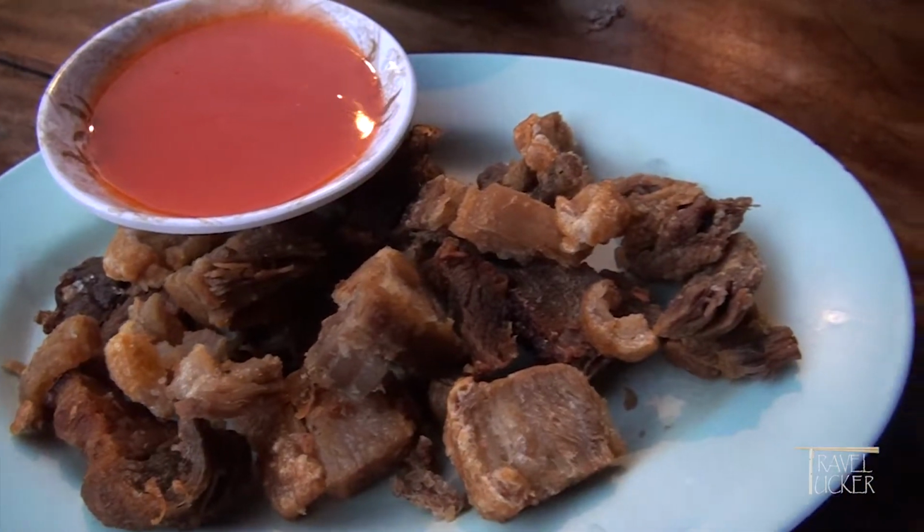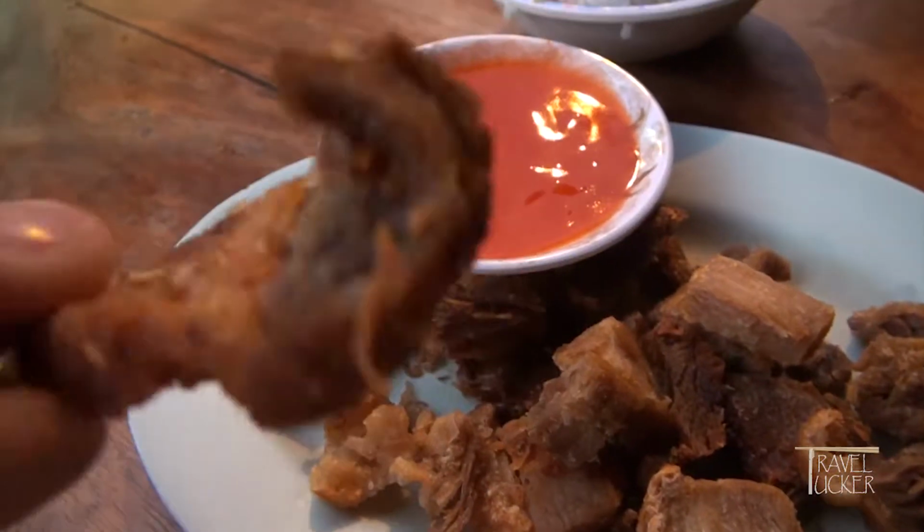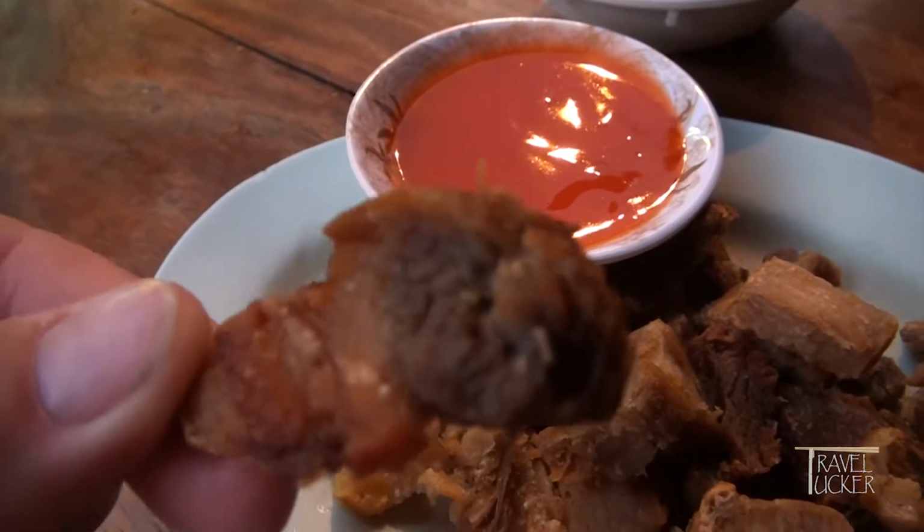Okay, so first dish is the crispy pork with a bit of a dipping sauce. It looks like the pork has been roasted with crispy skin, but then it's been finished off in the deep fryer. As you can see, very crispy looking. Hopefully not too dry. Let's dip it in the sauce.